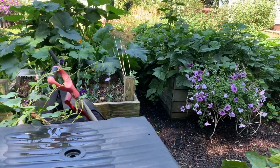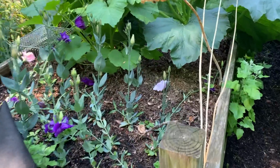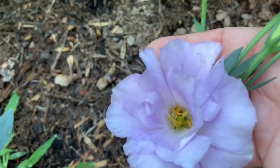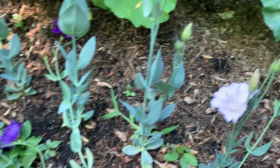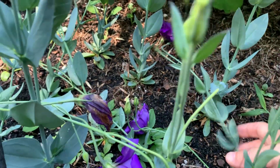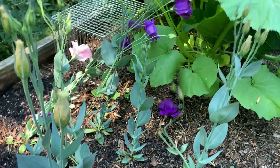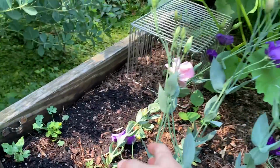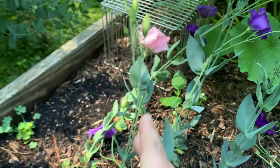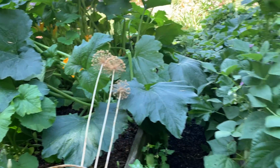Let's see, best way to go. I have some Lysianthus back here. I'm not doing the best job on staking it up. Actually, no job on it, but it is beautiful. Oh, I have a pink one over here too. Let's see. I'll go around the other side.